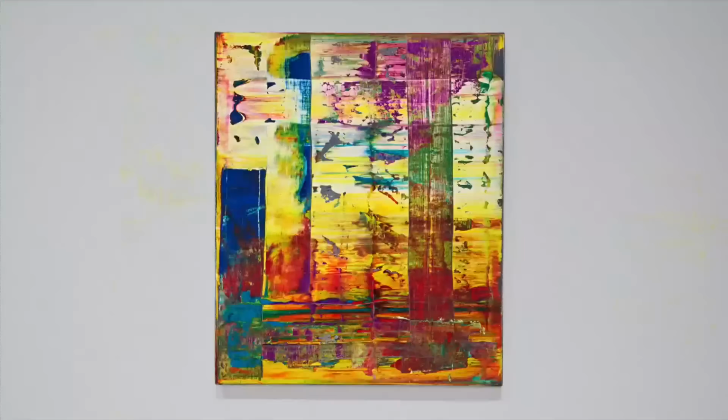These fantastic works by Gerhard Richter will be offered in the sale on the 18th of May.